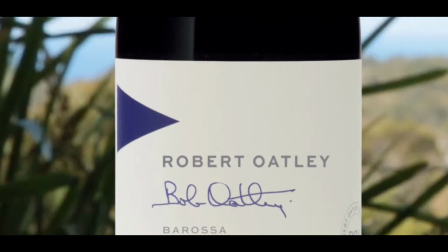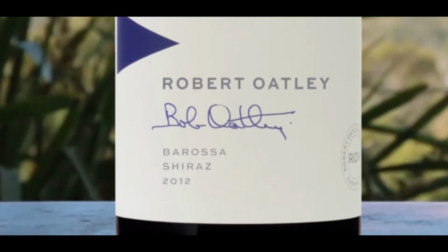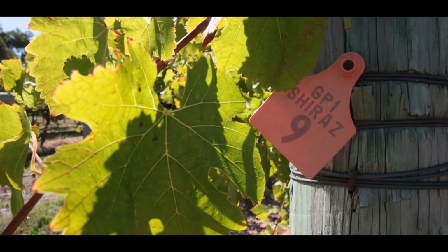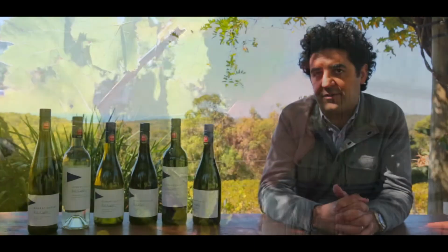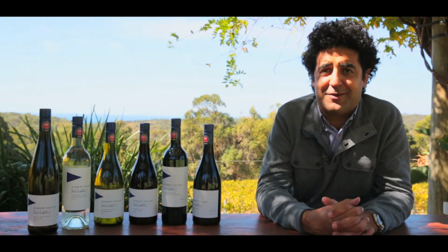Typically, Barossa Shiraz is dark chocolate, bitter chocolate, with a lot of black fruit and very, very long, sweet tannins with great texture. And I think that style of Shiraz is just so well recognised. A lot of people have tried to copy the Barossa style, but they can't because it's Barossa.